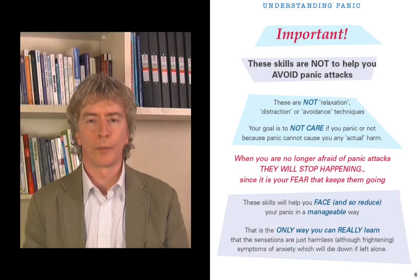Before we get into workbook number 2, it's very important to keep in mind that the skills you're about to learn are not to help you avoid panic attacks. Hopefully you've learned from workbook number 1 that avoidance of the panic attacks, avoidance of the symptoms and sensations, and safety behavior maintains the cycles of fear.